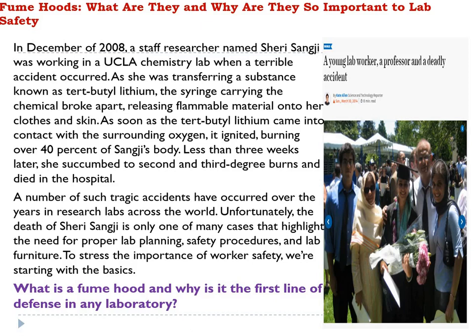The tert-butyllithium syringe carrying a chemical broke apart, releasing the flammable material onto her clothes and skin. As soon as the tert-butyllithium came into contact with the surrounding oxygen, it ignited, burning over 40% of Sangji's body. Less than 3 weeks later, she succumbed to second and third degree burns and died in the hospital.